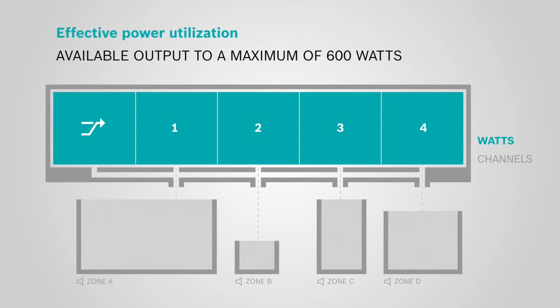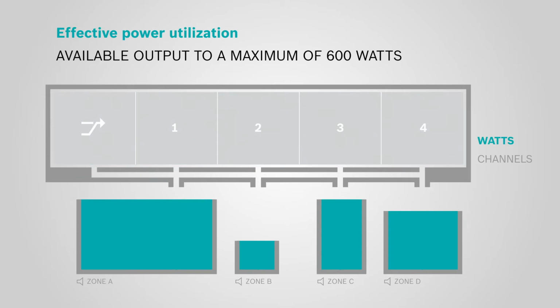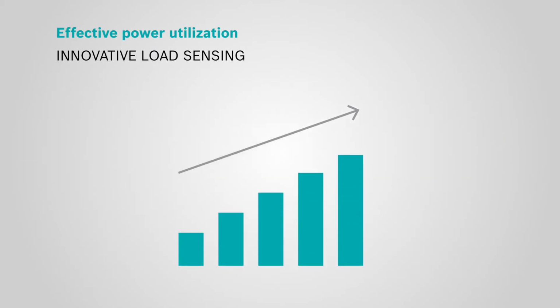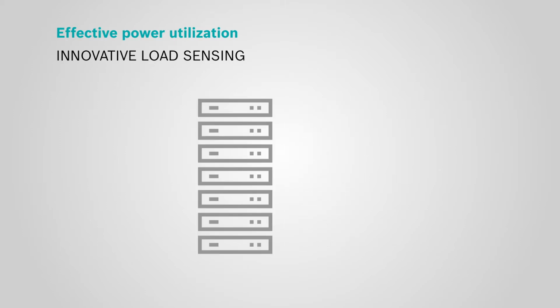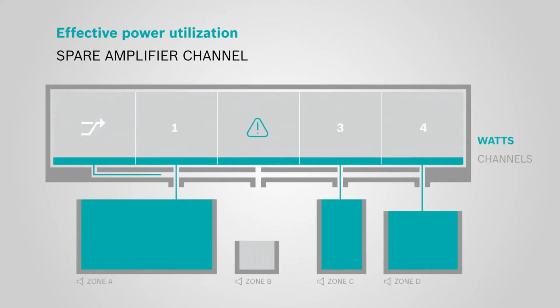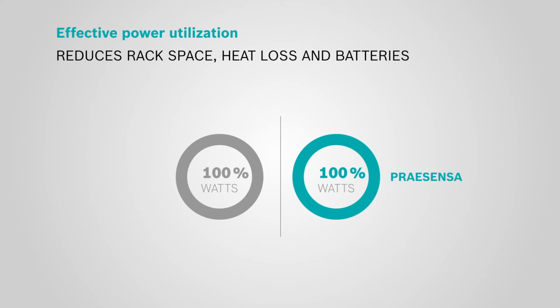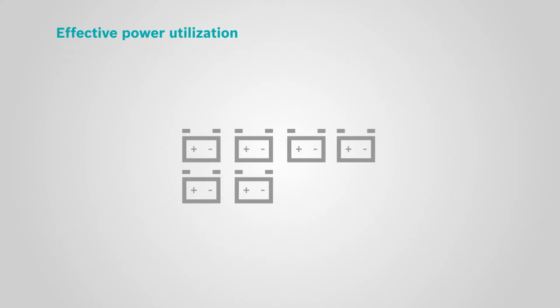PRAESENSA adapts intelligently to connected loudspeaker loads, dividing the available output power across all channels to a maximum of 600 watts. Innovative load sensing allows PRAESENSA to maximize efficiency, which means less surplus power, less supply power, and fewer amplifiers are needed to cover the speaker's power demand. Each PRAESENSA amplifier includes a spare amplifier channel, which automatically takes over in the case of a failing channel. Compared with traditional systems, PRAESENSA uses around half the amount of amplifier power to do the same job. This reduces rack space, heat loss, and fewer batteries are required.